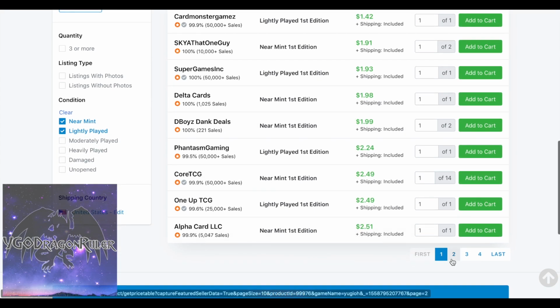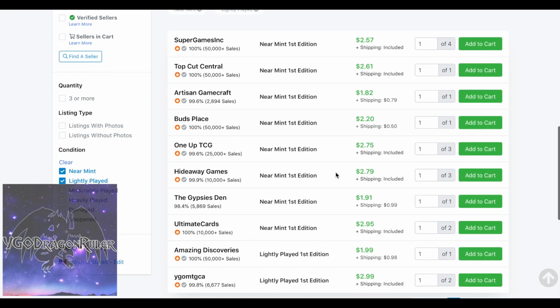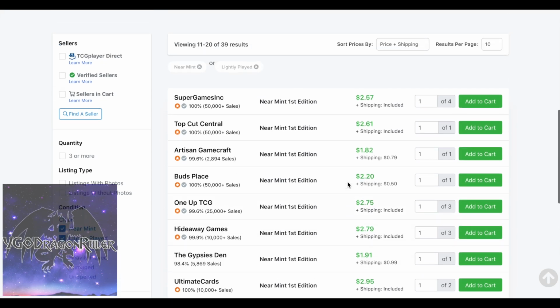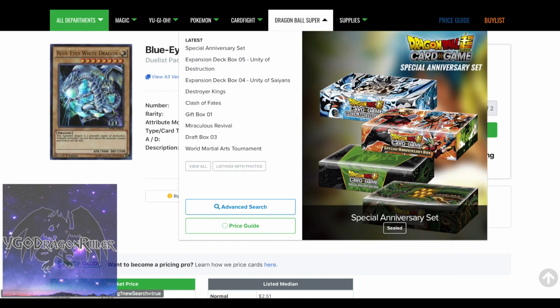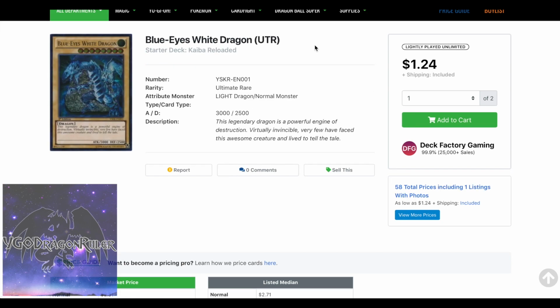It's $2.50 here if you go to page 2. $2.50, $2.50, $2.75. So by the end of the second page, it's a $3 card. So it definitely has potential to keep going up. And I think the Legendary Collection Kaiba ones, if you want to invest, go for those instead of these, because those will become the same price these are. And I think these won't go too much higher just because of that reprinting. But yeah. Next up, we have this card.